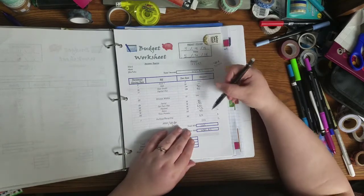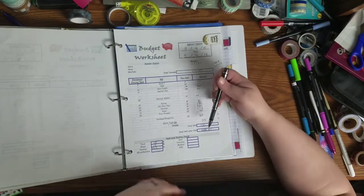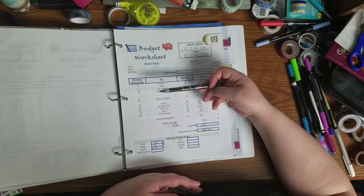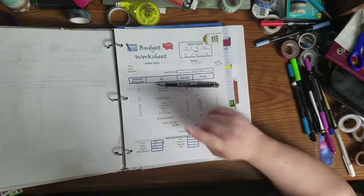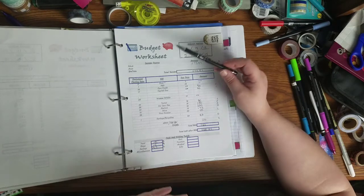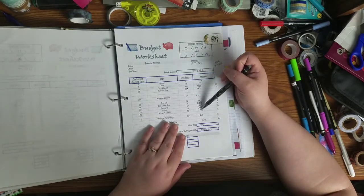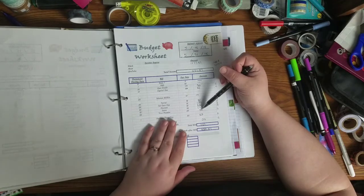I originally had this crossed out, but if you notice, I haven't put all my Straight Talk on here, and that's because I've decided to use my First Premier credit card for my recurring charges, so it gets charged every month, but then I pay it off. And so that I don't have to worry about my phone lapsing over, that's why I do that.